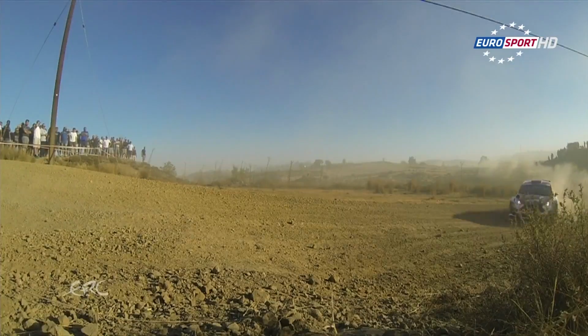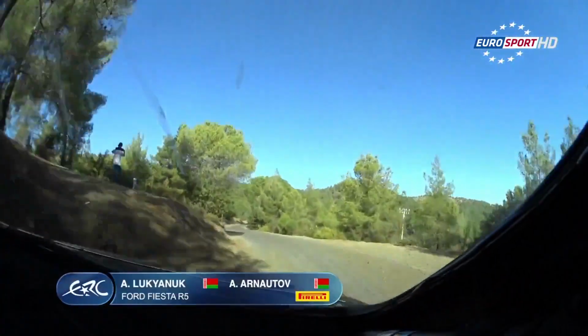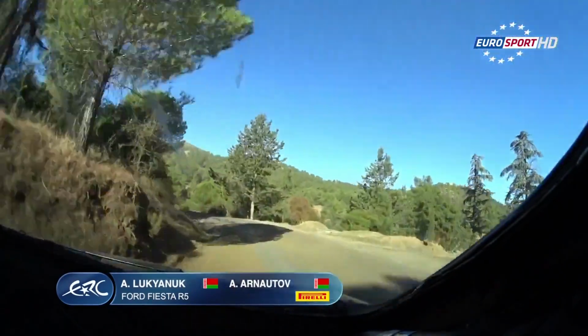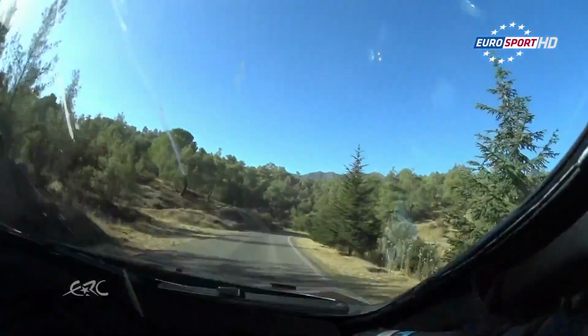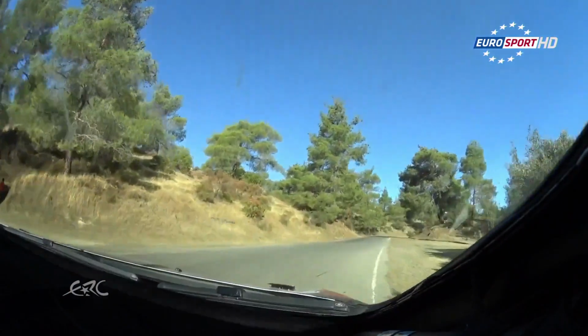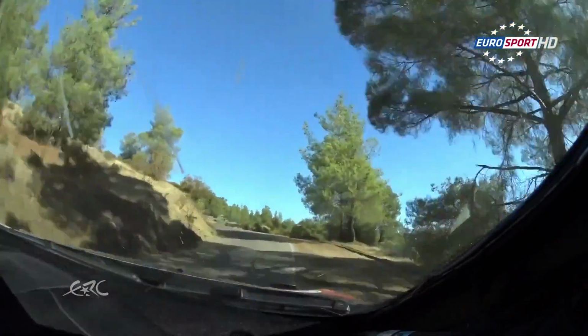No power steering during the longest stage of the rally, and that's going to hurt. Stage 2, very hard drive for him. Exhausting. And Lukyanuk, we've seen 2 minutes on the stage, and sadly for him, dropping to 10th overall in the standings. And a huge gap, 1:55 behind Keito. Power steering is important.